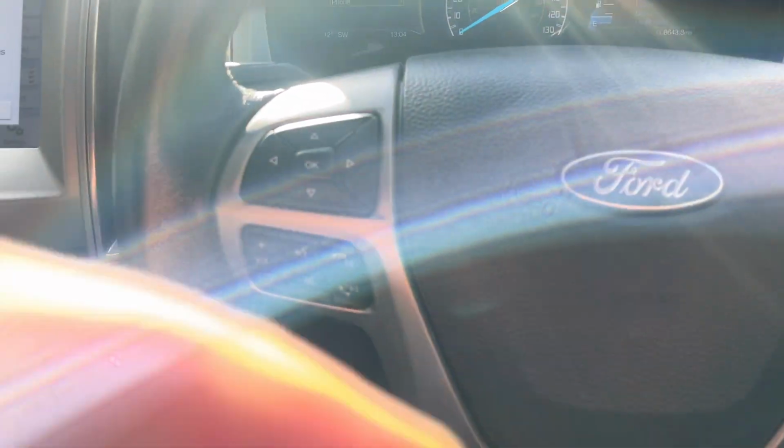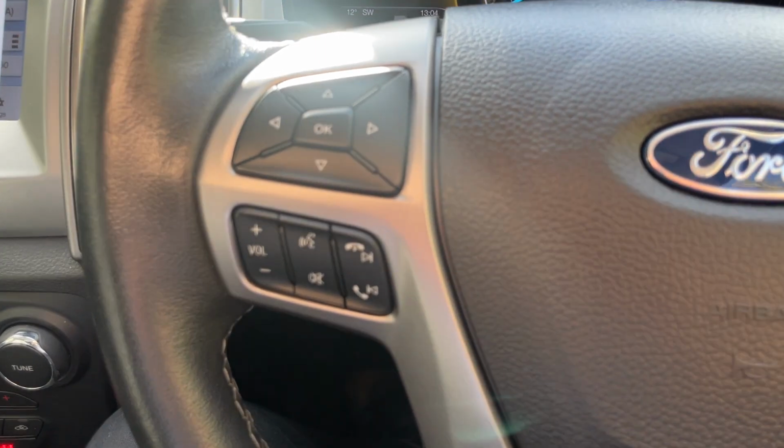I'm sorry I am struggling with the light a bit this afternoon, but if I keep my hand there, it should make our lives a little bit better.